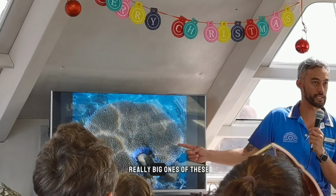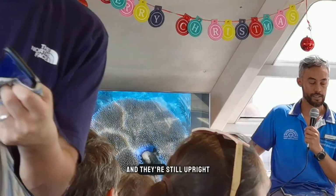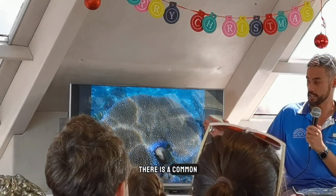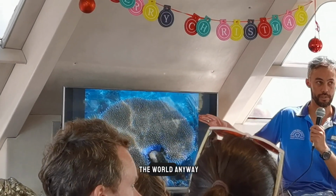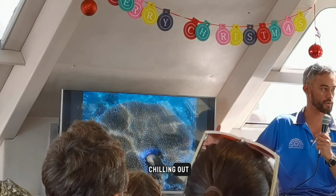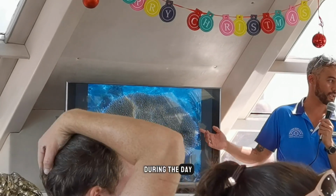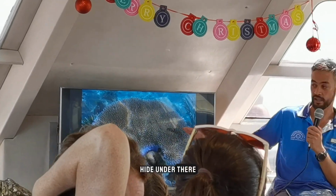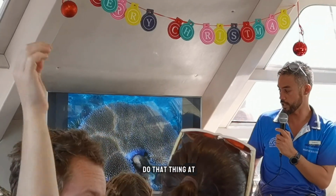If you see really big ones of these, and they're still upright, try and have a look underneath them. That is a common spot here in this part of the world anyway, for fish to be chilling out, all kinds of creatures to be chilling out during the day. Maybe they're nocturnal, and just during the day they're going to hide under there, and then they'll go do their thing at night time.